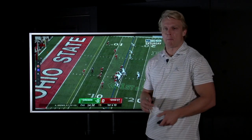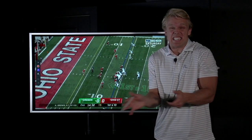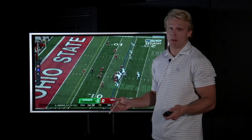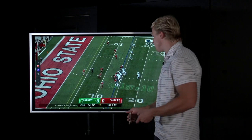And then finally, power was working all day for Oregon. Right here, call it like a power read, if you will. So he's reading him. If he crashes, we'll pull it and go the other way. He crashes almost too much. He keeps squeezing down and down and down to the ball to where we're not even worried about him because we're getting so much leverage outside. So watch him follow his big old guard outside. He doesn't really have to block anybody because it's just too much leverage, if you will.